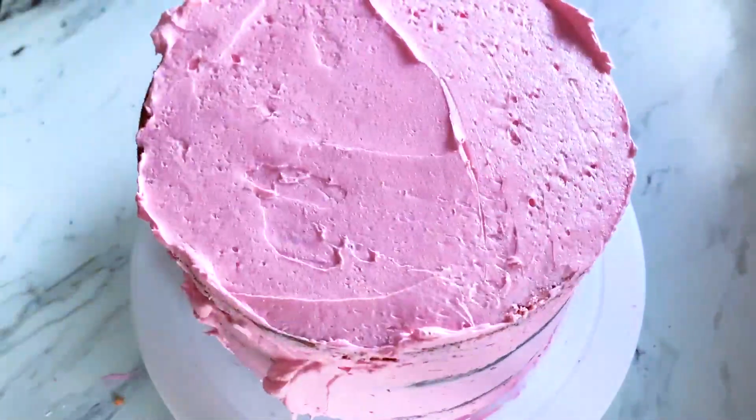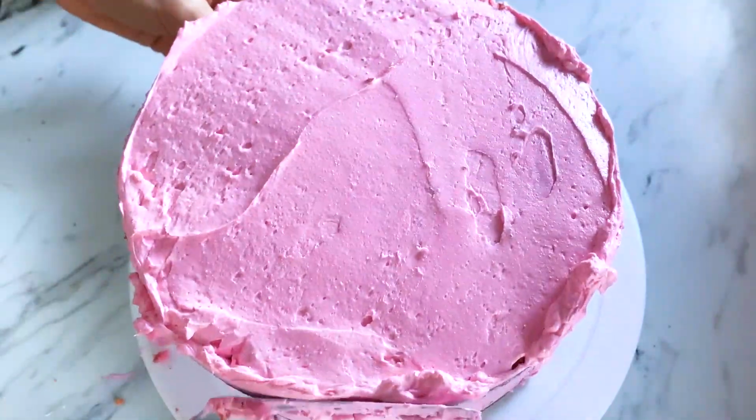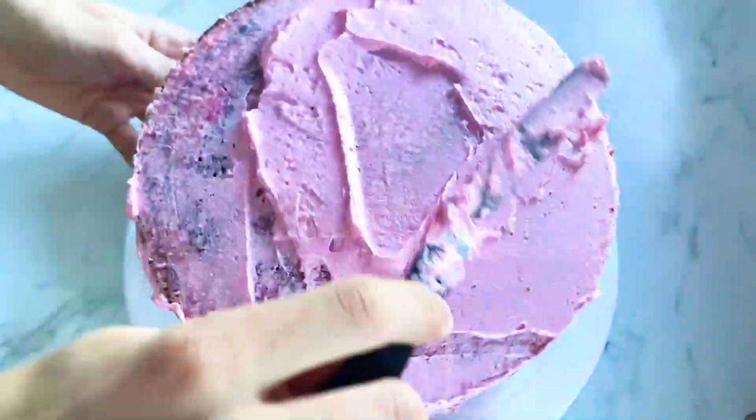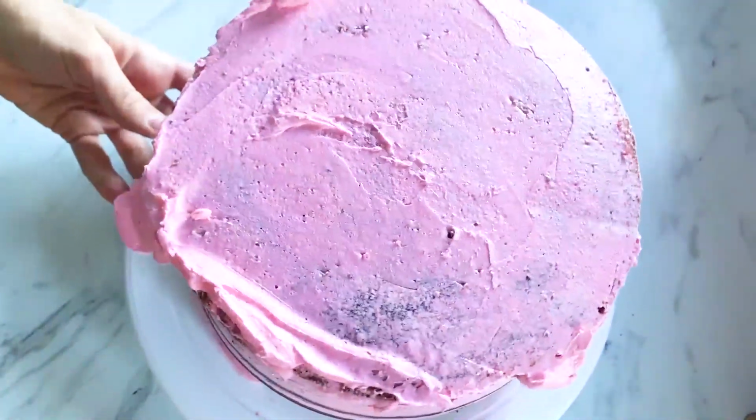When I was happy with my crumb coat, I then popped it back into the fridge to allow it to set for about 30 minutes. And once that had set, I then went back with a final coat using the rest of my pink buttercream frosting and icing the entire cake. It's now time to decorate this cake.